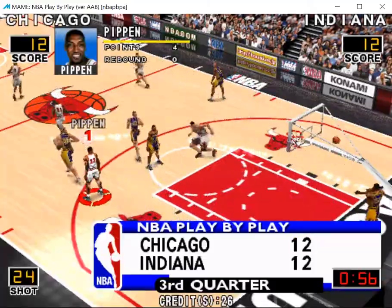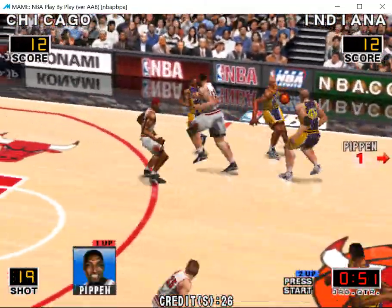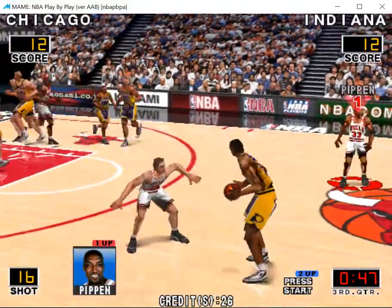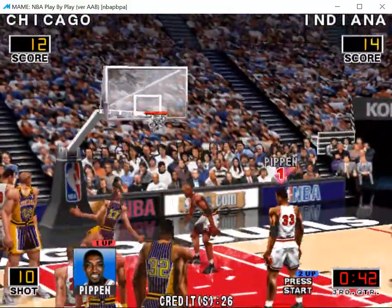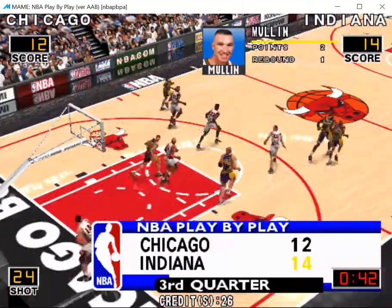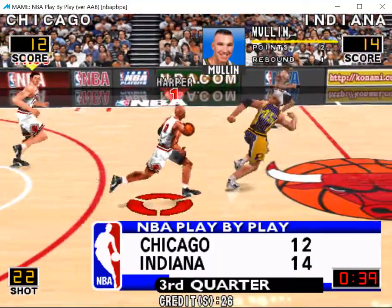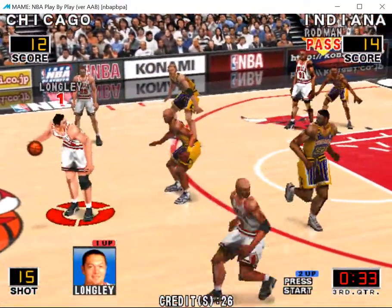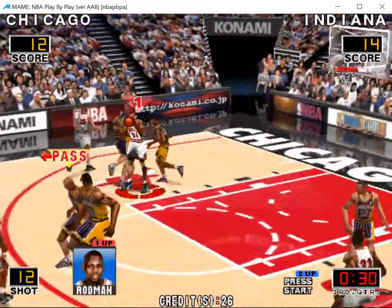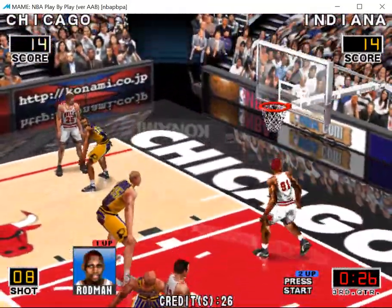Now let's get back to the game. Here comes Pippen to tie it up. Davis. Mullen. Not much time left on the shot clock. Boom. Pacers lead by two. Longley from Harper. 30 seconds to play. Here comes Rodman and dunks it.